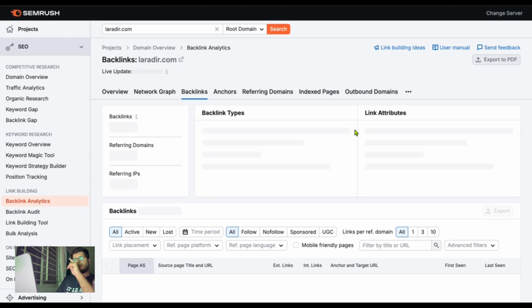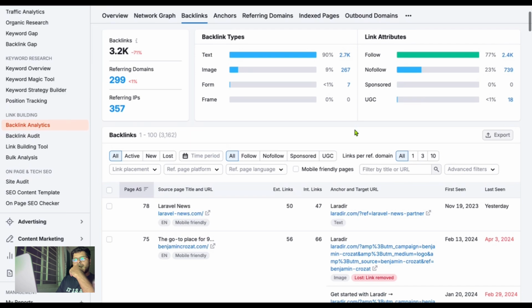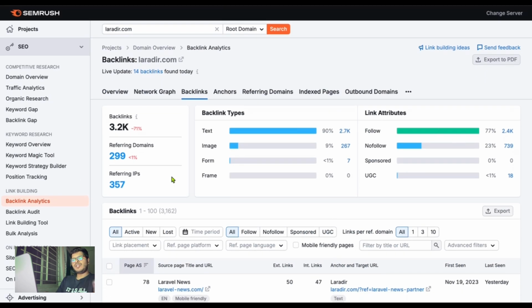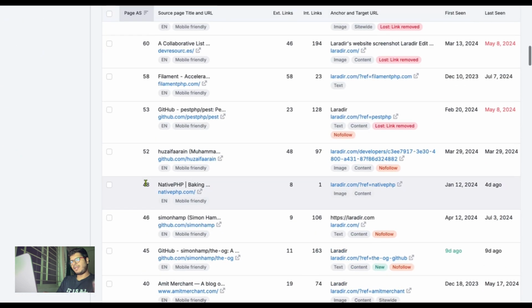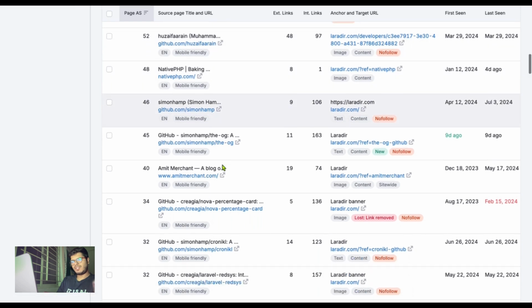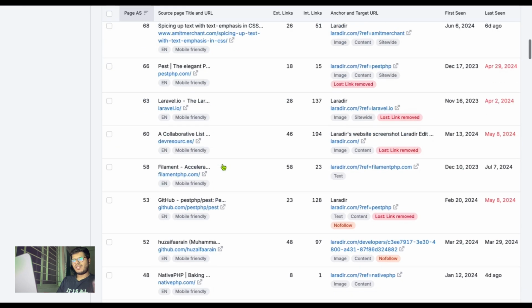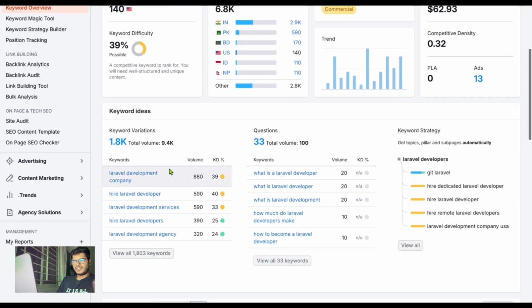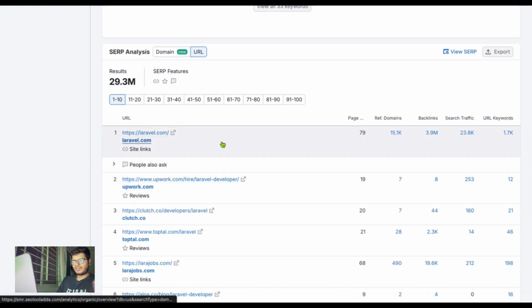Okay, the plane is going. I'm not sure if you can hear it or not, but three, two, one. Oh, it's gone. So 3.2k backlinks, laravelnews.com. Won't you follow? You have worked on your backlinks. I can see that. From 299 referring domains to 3.2k backlinks. Let's see. GitHub. Oh, follow. Inquiry. Okay, makes sense. The backlink profile is quite sorted here. For the Laravel developers keyword, laravel.com is coming up.